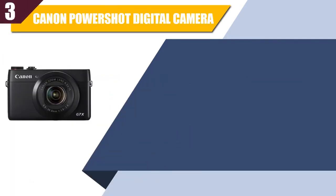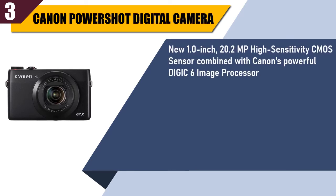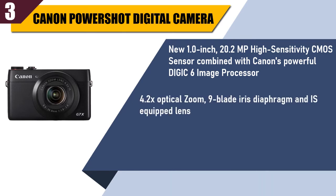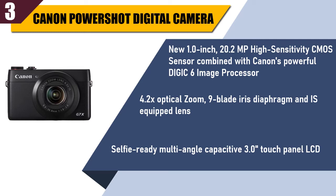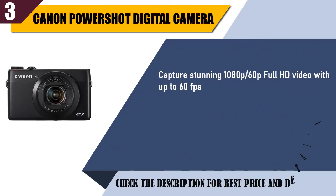Best of 3. Canon PowerShot digital camera. New 1.0-inch, 20.2 megapixel high sensitivity CMOS sensor combined with Canon's powerful Digic 6 image processor. 4.2x optical zoom, 9-blade iris diaphragm, and equipped lens. Selfie-ready multi-angle capacitive 3.0-inch touch panel LCD. Capture stunning 1080p, 60p Full HD video with up to 60 fps. Built-in Wi-Fi and NFC.